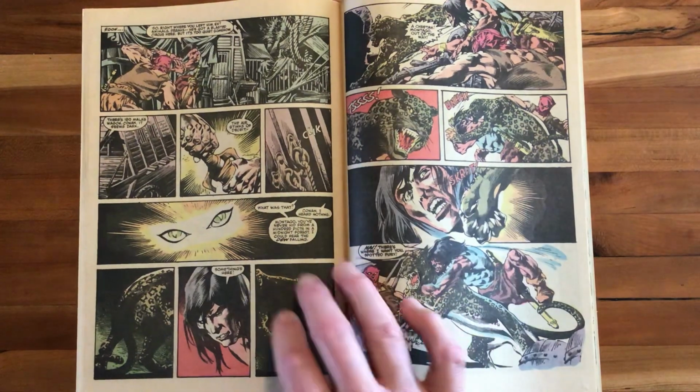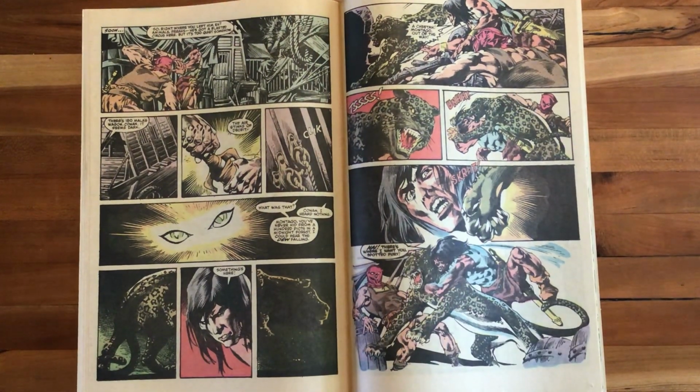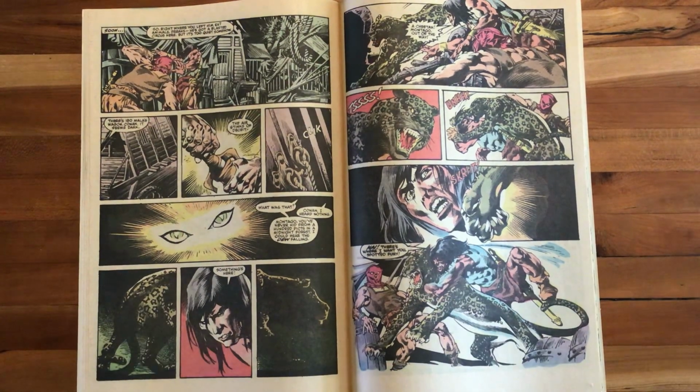So here then the two sneak back into the encampment of Ibu Mala. And this issue has it all. Conan is fighting human opponents, obviously. It's got the carnival freaks, and it also has the classic Conan beast fight. And this time he's got to fight a leopard.